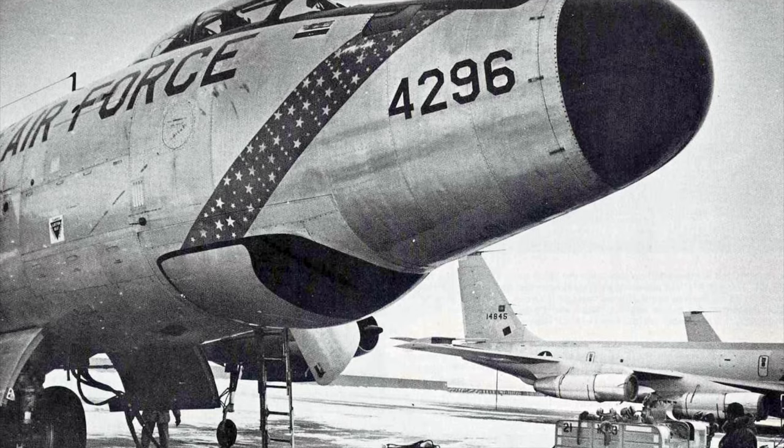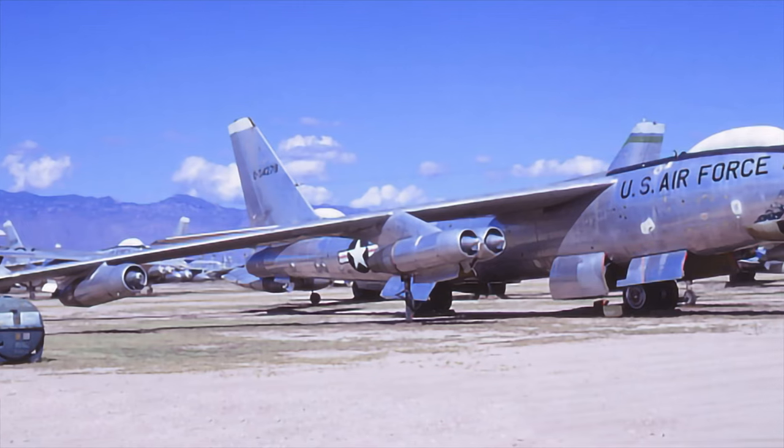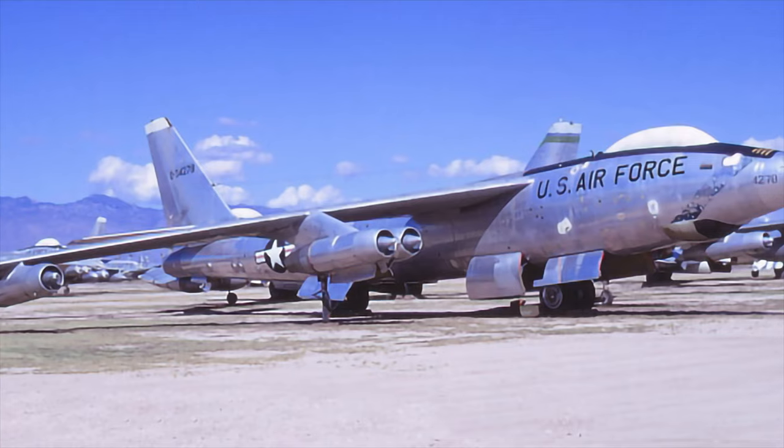Most production versions had a metal nose with no windows. A K-series bomb sight provided integrated radar navigation and visual navigation. The optical portion extended through the nose in a small dome.